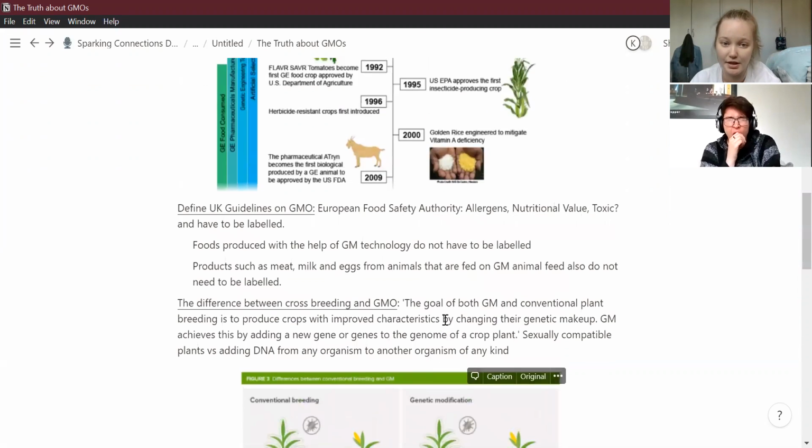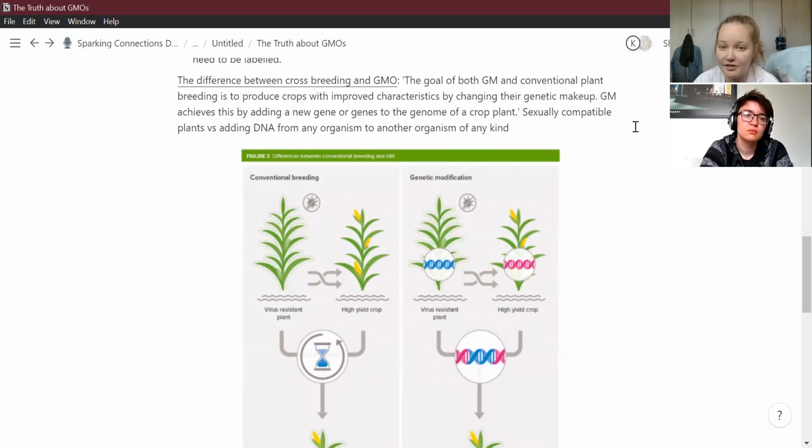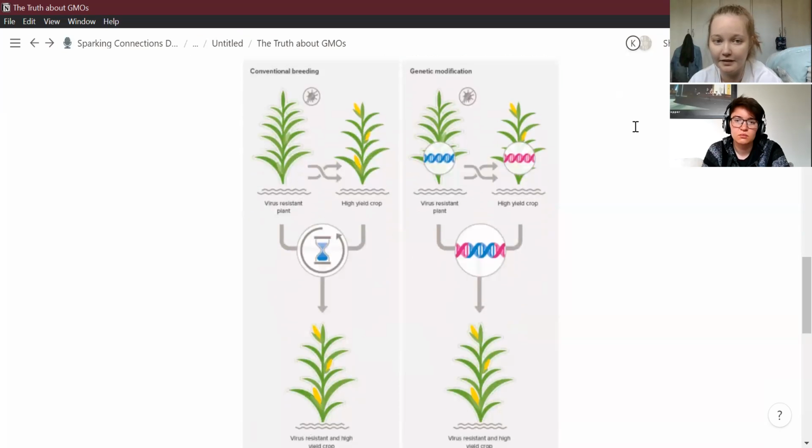So this is also from the European Food Safety Authority. It says the goal of both GM and conventional plant breeding is to produce crops with improved characteristics by changing their genetic makeup. GM achieves this by adding a gene or genes to the genome of a crop plant, versus sexually compatible plants versus adding DNA from any organism to another kind of organism. So they basically said what the difference is between the two, but they didn't say that one or the other wasn't genetic modification, if that makes sense. Yeah. So they note that they're two different things, but they didn't necessarily say that crossbreeding wasn't genetic modification.